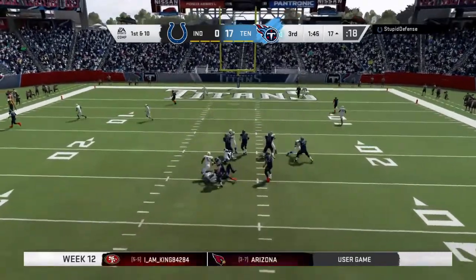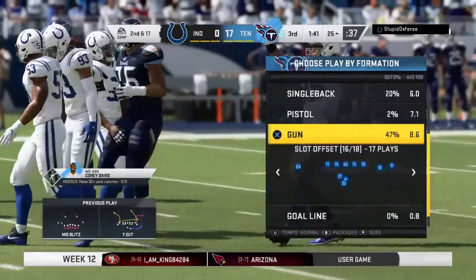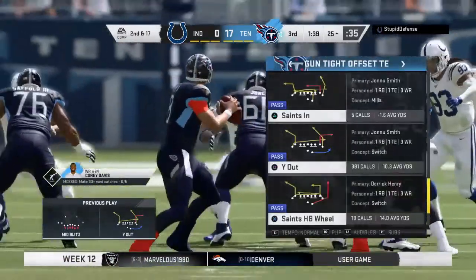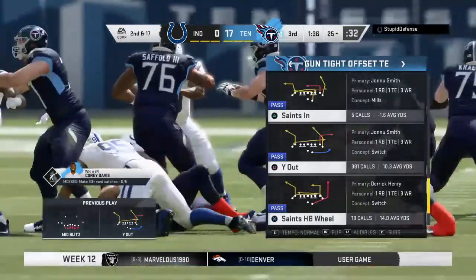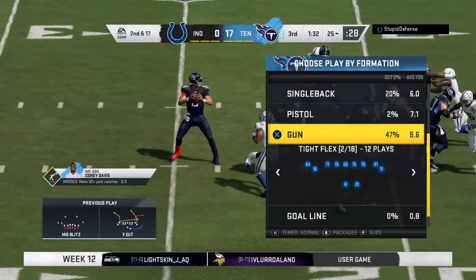Mariota now after the fumble recovery. And he's going to go down. He's sacked back at the 24. And it's never good to take a sack. You really don't want to take one down here in this part of the field down near the red zone. Not at all, because you're already pretty much assured of a field goal.